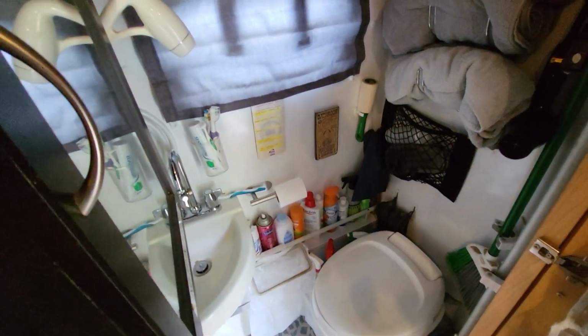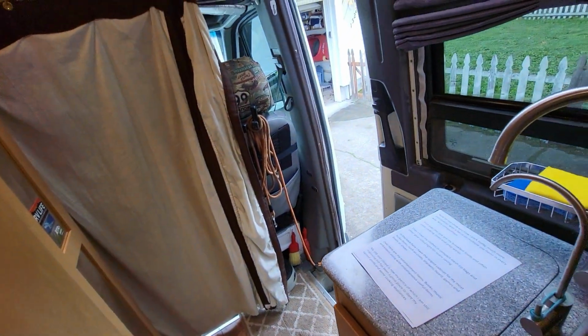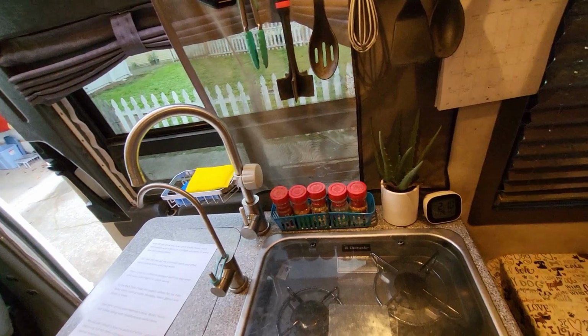I love it. So that's how I've got things packed. The water tank is 2/3 full this time of year, and I've treated the toilet, and we are ready to get the heck out of Dodge, as they say.